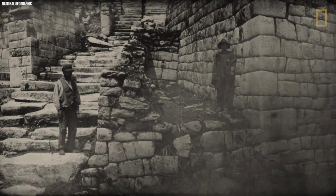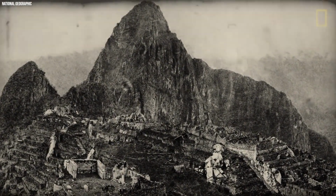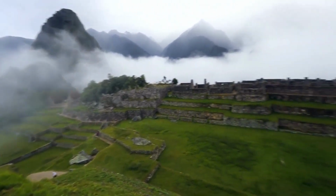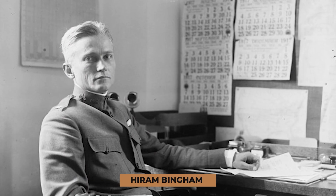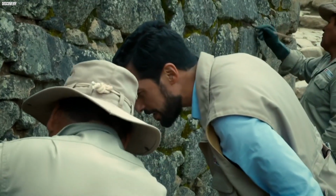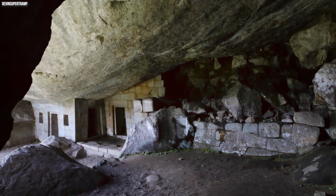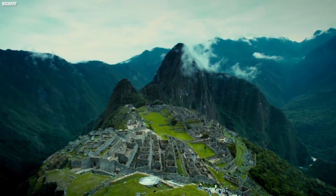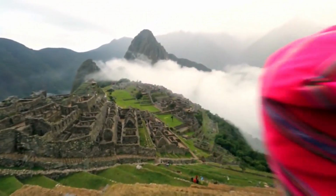It is believed to have been a retreat for Inca rulers and the location of important religious rituals. The site remained hidden and unknown to the outside world for centuries, until its rediscovery by American historian Hiram Bingham in 1911. Since then, Machu Picchu has captivated the imaginations of travelers and archaeologists alike, drawing visitors from around the globe.